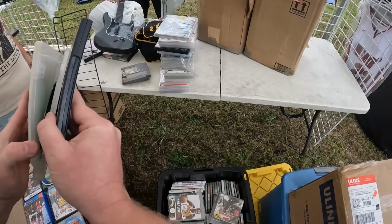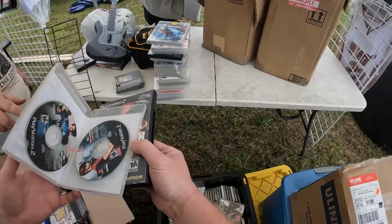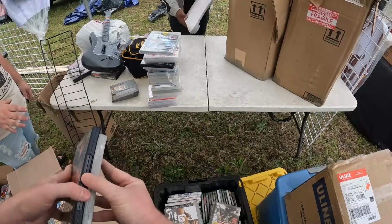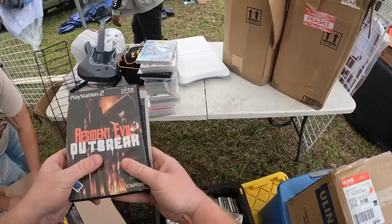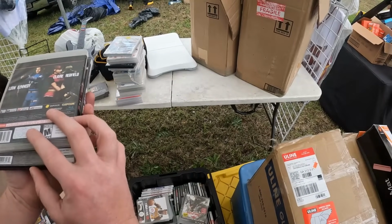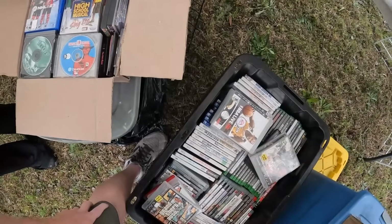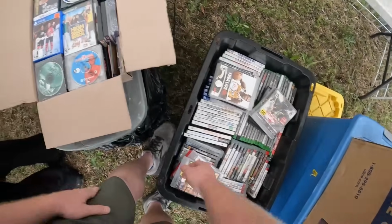They're PS2, but it's in a PS3 case. But when I looked it up, there is no Resident Evil 2 on PS2. Is there one on PS3? Really? So, I don't know. Those things are fake, ain't they? That's funny.